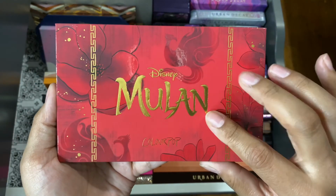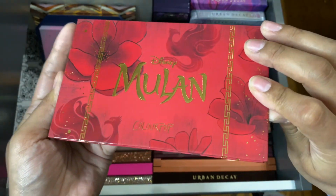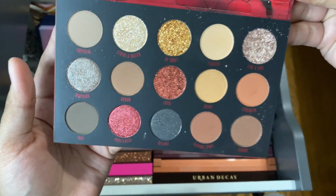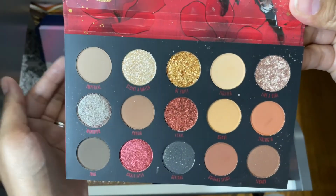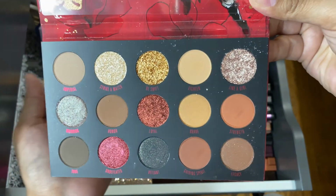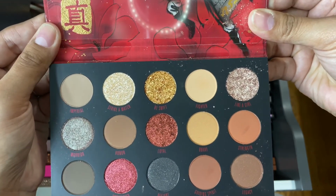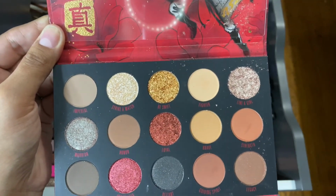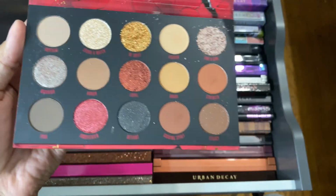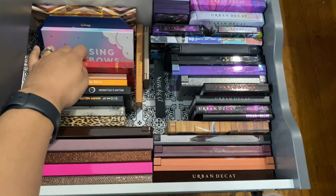This is one of my newer palettes. I just got this in the mail last week, so this baby just got added. I've only used this once, but the one time I used it, the eye look came out super easy, super simple, and I loved it, and I can't wait to play with this more. I think it's sold out right now, but they will bring it back, and it's just such a beautiful palette, and the colors are right up my alley of what I use.